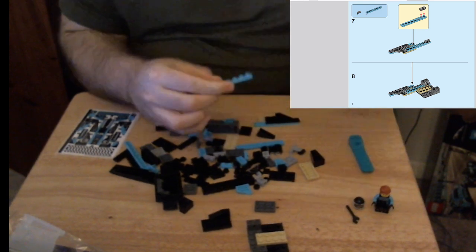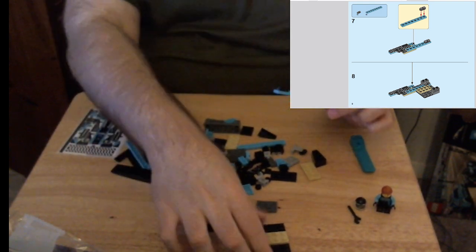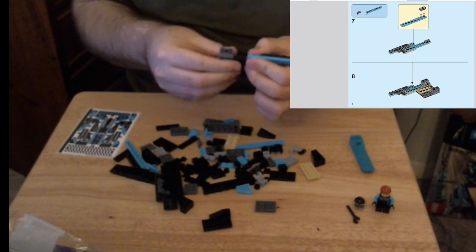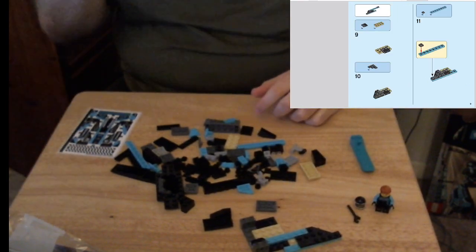Yeah, this step shows us attaching this to one side, so we are definitely doing the same thing in reverse on the other side. So that goes on there like that. And now we're going to come over here.